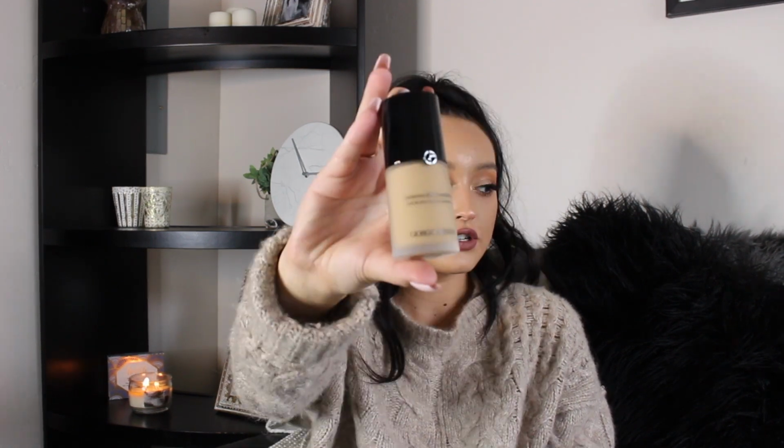First is my everything, my everything foundation. I bought this, I don't know, probably like 8 times in my life because it's my favorite. And I always go back to it no matter what foundation I try. It's the Giorgio Armani Luminous Silk Foundation. It's amazing. I did buy shade 6 because it's for when I get a little bit lighter in the winter.